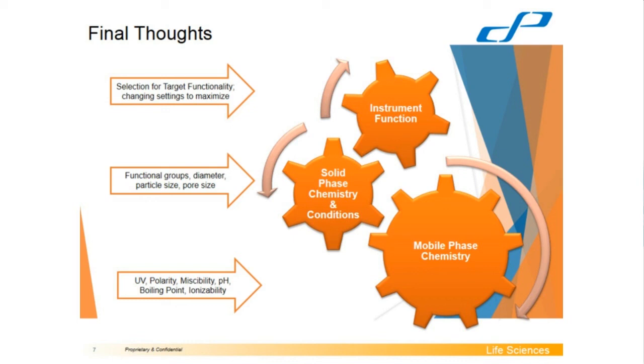So you're going to need to do some methods development for it. And you really want to be familiar with your mobile phase chemistry. What's the polarity of your system? What is the UV cutoff? Are you doing UV experiments? You need to know the UV cutoffs of your different solvents and your different additives. What's the immiscibility? If you're going to mix two different mobile phases during your run, are they going to be miscible with each other? Are you going to have to worry about boiling point or ionizability or pH or pKa?